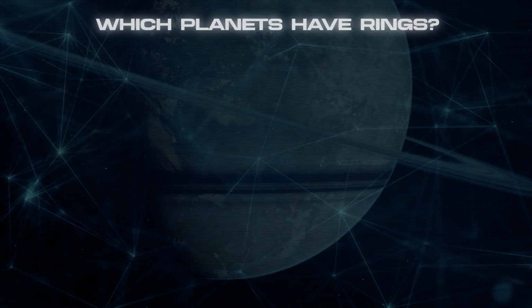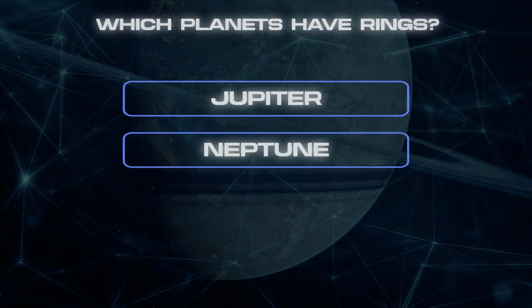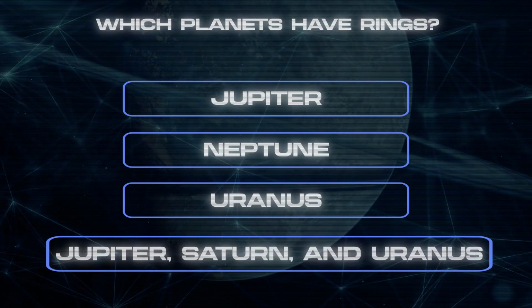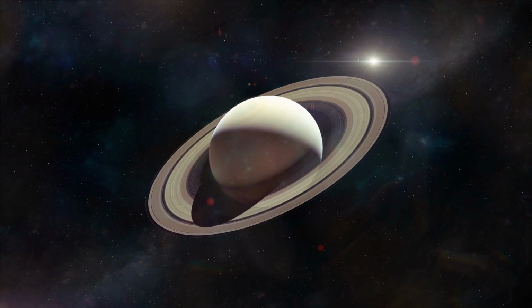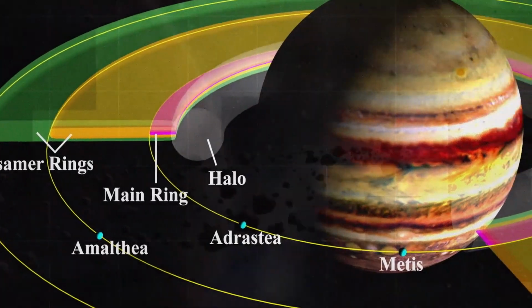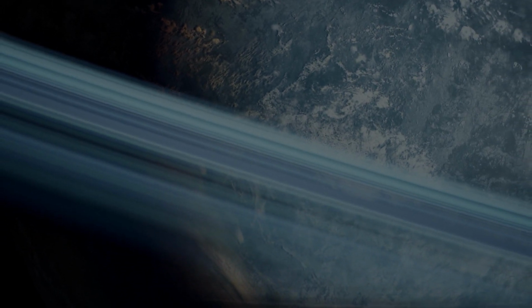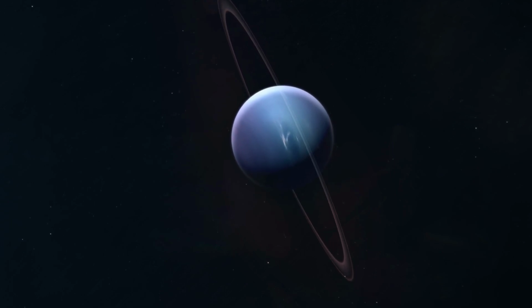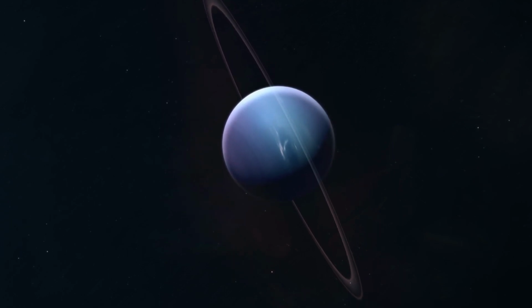Which planets have rings? Jupiter, Neptune, Uranus. Jupiter, Saturn, and Uranus. Saturn's rings are the most famous. Jupiter's rings are much less bright and are made up of small dust particles and rock fragments. Uranus's rings are made up of many thin rings and have a bluish tint due to the presence of ice. Neptune's rings have a reddish tint due to the presence of organic compounds.